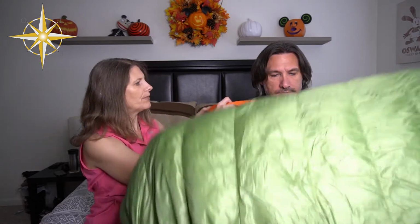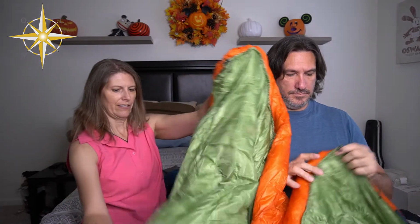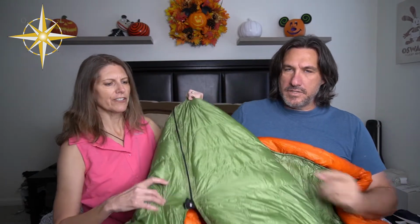We asked for the neck cinch. It's got a cinch rope to cinch around your neck if you need to keep warm at night. We went with just the regular square toe box that it pulls shut on the end.